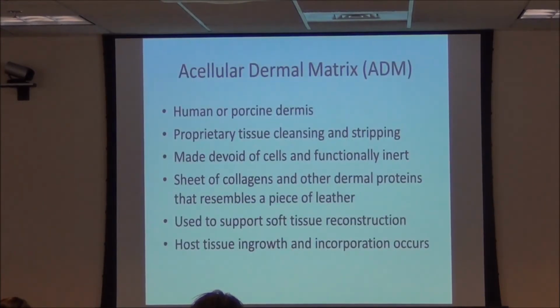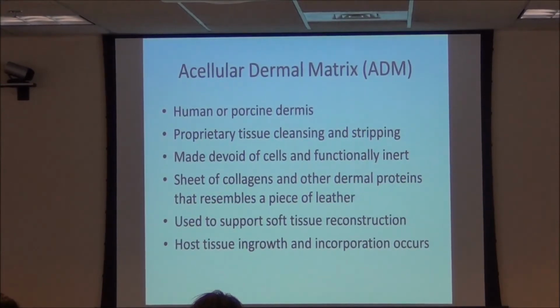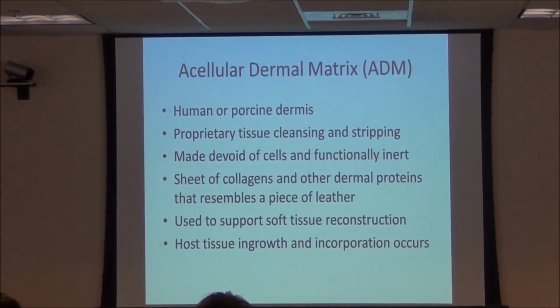And it wasn't until the early 2000s that acellular dermal matrix really came to the reconstructive scene. Acellular dermal matrix is a human or porcine dermis. It goes through a series of proprietary tissue cleansing and stripping, making the structure devoid of cells and functionally inert. It essentially resembles a piece of leather that is just a sheet of collagen and other dermal proteins. And when you put it into a person, there's no immunologic response, and the patient will grow a blood supply, and their tissue will ingrow into it, and it will become part of them, and it will incorporate.